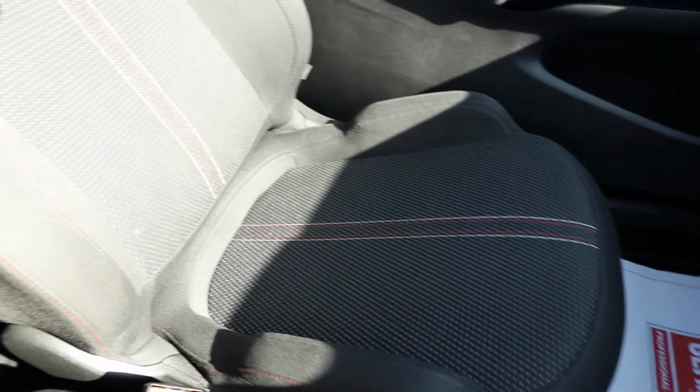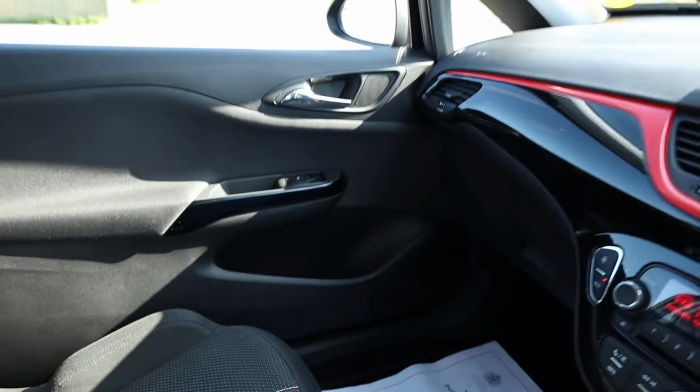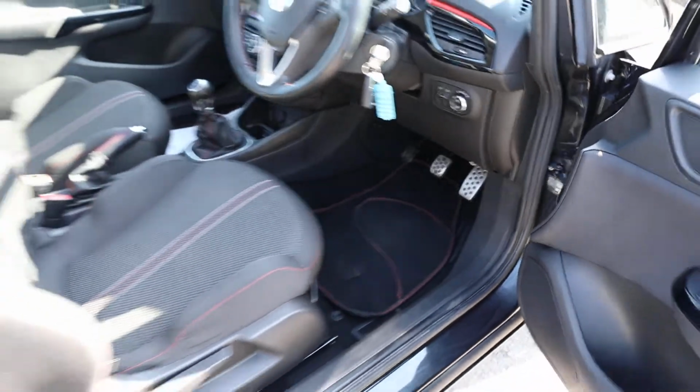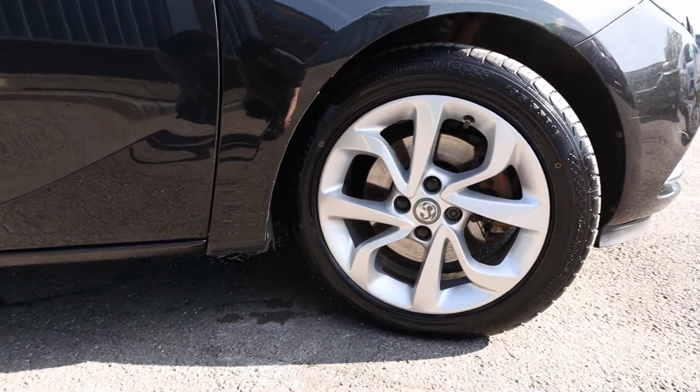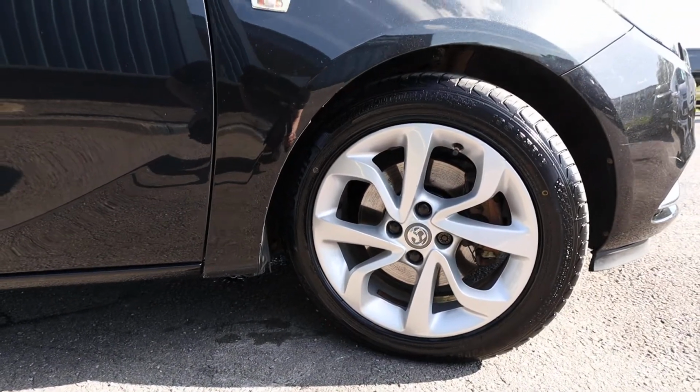Having a look at the passenger seat, again, no issues here whatsoever in terms of condition, no rips, tears, cigarette burns, anything like that. All looking really, really smart indeed. And there are a couple of mats in there as well. Moving then around to the front of the vehicle, just have a quick look at the condition of this alloy wheel here. And that's looking very, very good indeed.